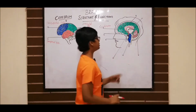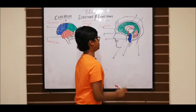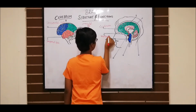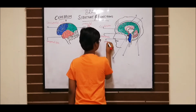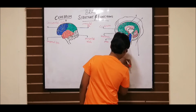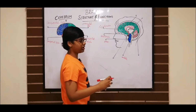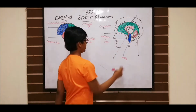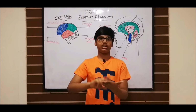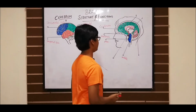Next in the list is the cerebellum. The cerebellum teams up with the brainstem, which consists of the midbrain, the pons, and also the medulla. So these three parts of the brainstem, along with the cerebellum, help the breathing movements, the muscle movements, the heartbeat, and also the digestion of the food. So it's like that, so complex.